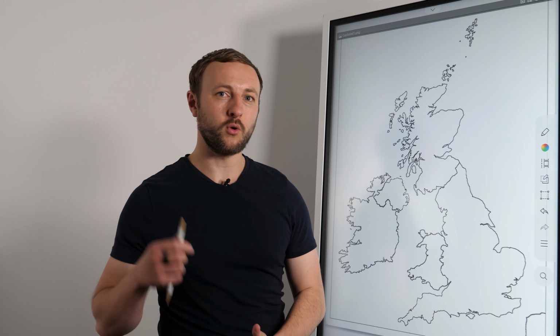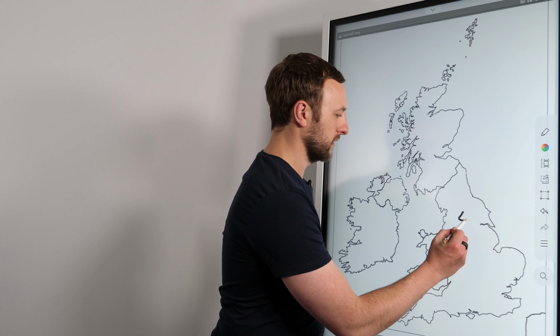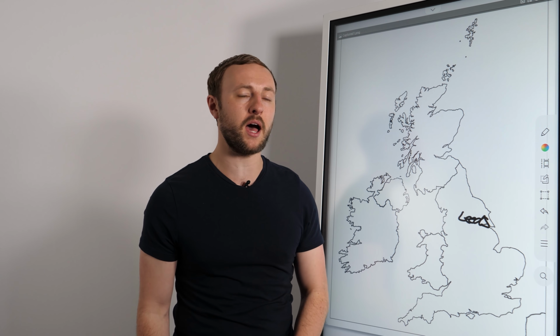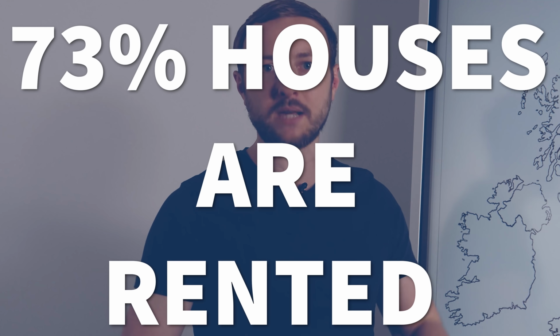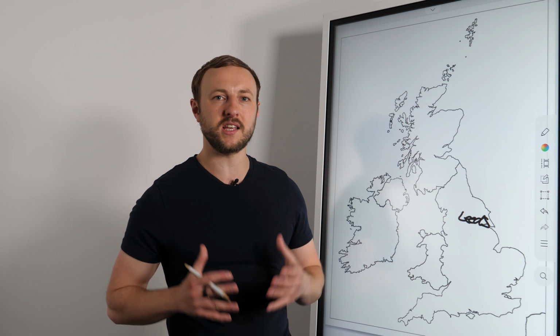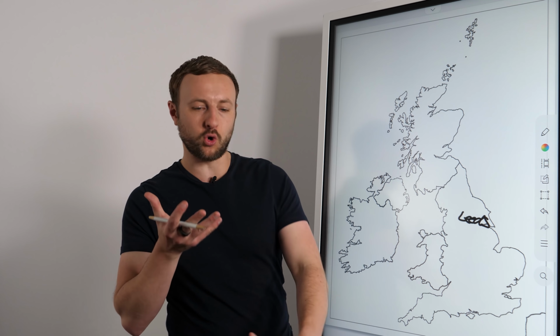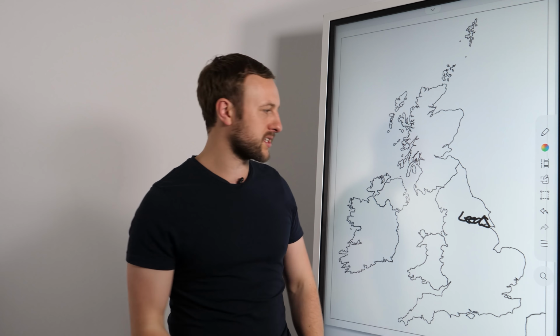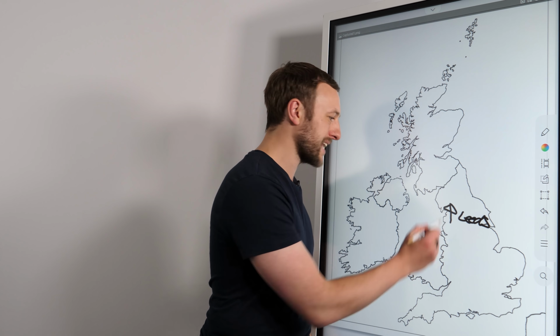In my opinion, where you need to be is Leeds. Now, I know I am going to be biased because I happen to be up here, but there is a very good reason for this. First of all, did you know that 73% of households in Leeds are renters? How crazy is that? 73% are renters, which is almost a complete reversal to the rest of the UK. What that means is there is way too much demand for property that just isn't there. What does that mean for property prices and rents?